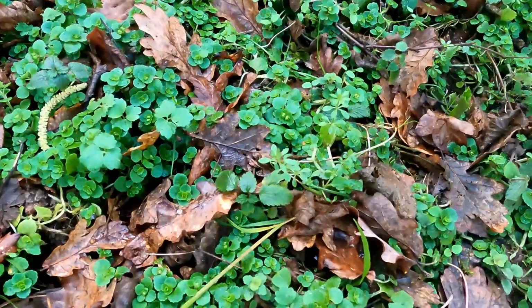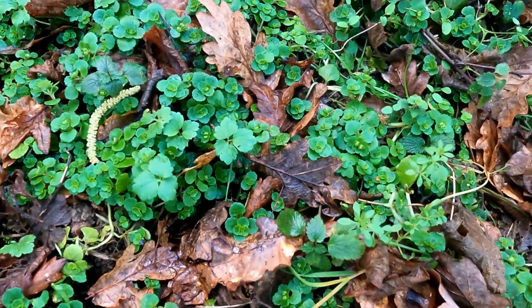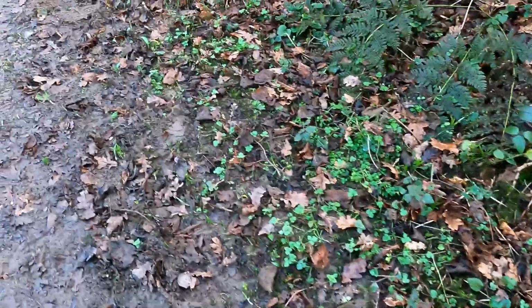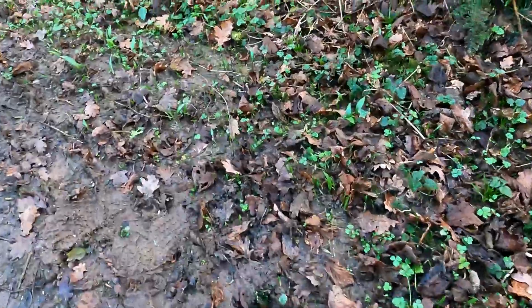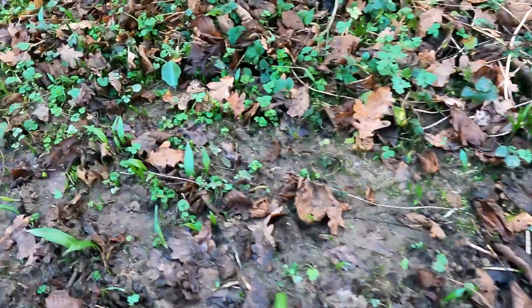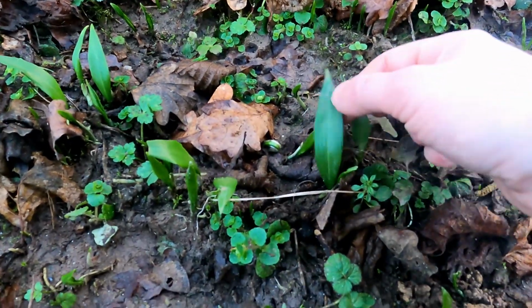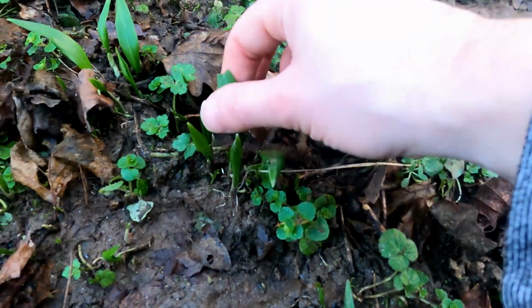So I've come down to the bottom of the valley, and now I'm looking for the best smell of early spring. Now along this path we've got a lot of opposite-leaved golden saxifrage, loads of it, but that's not what I'm looking for. And over here I finally find it. Here are some of the first young leaves of wild garlic.